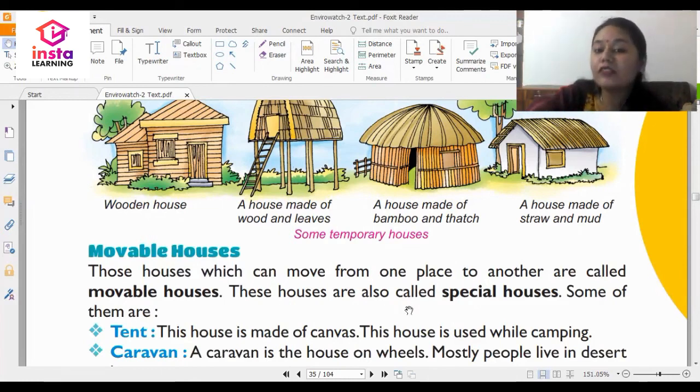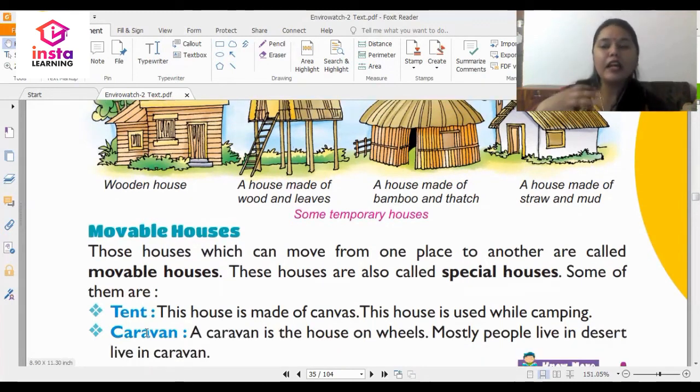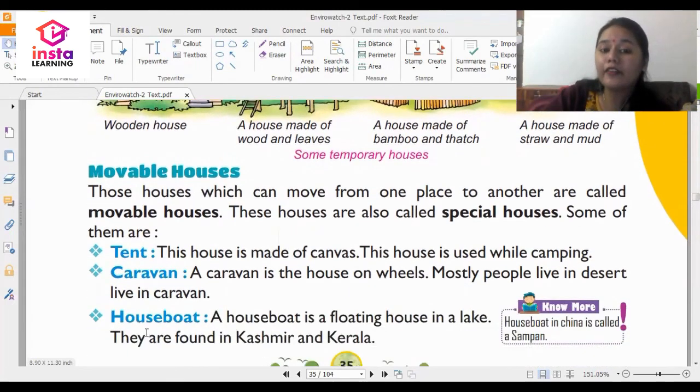These houses are also called special houses. Some of them are a tent. So for example, you've gone for camping and you've put a tent there. For any reason you want to change your location of camping. Can you pick up that tent and move to another place? Of course. Then you have a caravan. A caravan is a house on wheels. Mostly the people who live in the desert live in caravans.